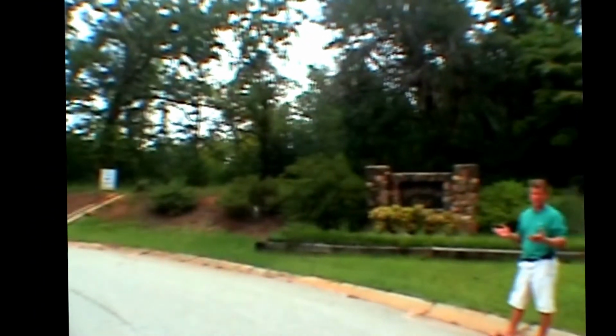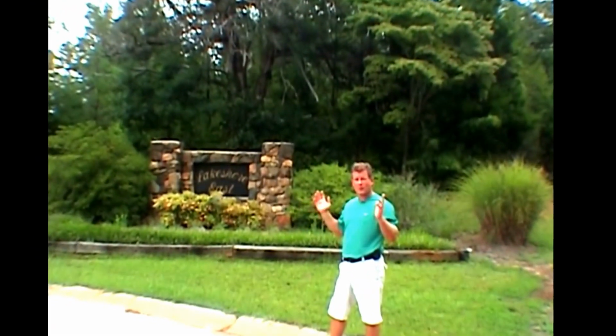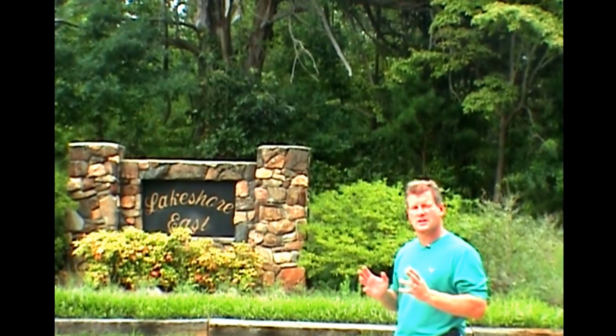And certainly over my time of doing real estate on the lake, I've seen very seldom something come available here. So most people that have owned here stay here, or continue to keep their property. But let's ride on in, give you an idea of what the community looks like and some of the houses and home sites.